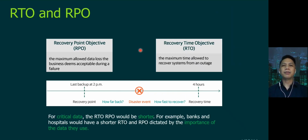Pwede mo pang makita yan, pwede mo siyang ma-withdraw after 4 hours. So, yun yung RTO na inaantay mo. Ever since nasira yung system, sinabi niya, after 4 hours mo pa siya pwedeng ma-withdraw. So, yun yung RTO natin. Pero, paano naman natin i-relate yung RPO?